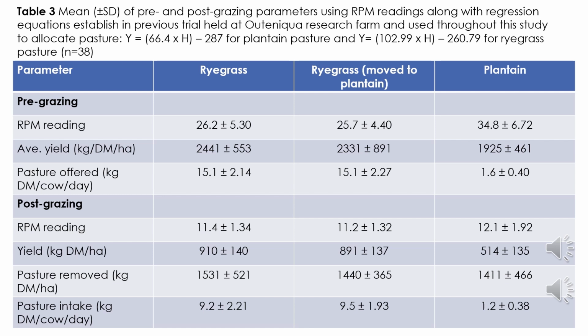So we have already established that ryegrass pasture of equal quality and quantity was offered to both groups of cows. So any difference in milk production based on the concentrate level is due to the plantain pasture alone. Similar kilogram dry matter intake from ryegrass pasture of 9.2 and 9.5 were estimated for cows grazing ryegrass only and cows grazing ryegrass with additional plantain pasture. This indicates that no substitution of ryegrass for plantain pasture occurred, meaning that any difference in milk production between cows allocated ryegrass only and cows allocated ryegrass with additional plantain pasture was owing to the plantain pasture alone.